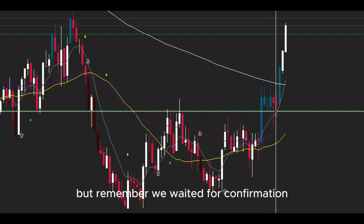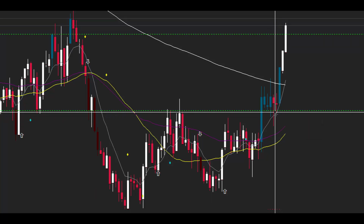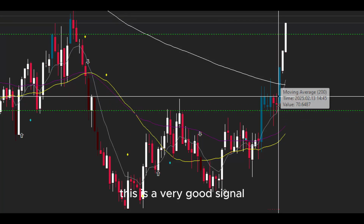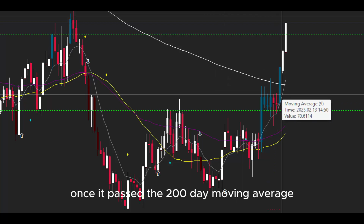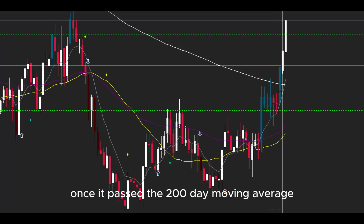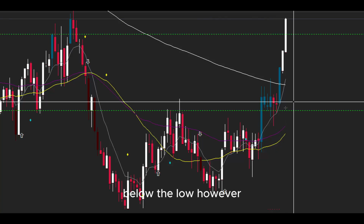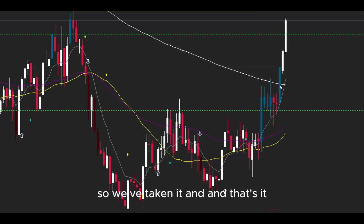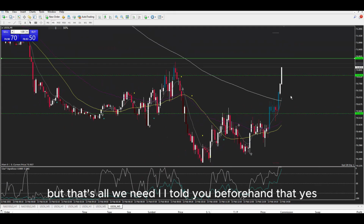But remember, we waited for confirmation, and then it rejected the 9-day moving average. When it rejected that, it gave us a signal here. This is a very good signal. It passed the 200-day moving average. Once it passed the 200-day moving average, we set our stop loss all the way down there below the low. However, our actual stop loss was just below here. So we've taken it, and that's it. That's all we need. That was maybe a 1-to-1, just under a 1-to-1. But that's all we need.